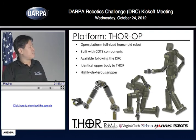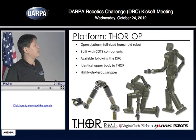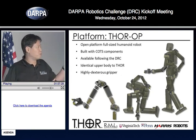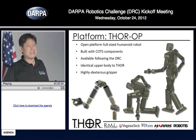The other robot is called Thor OP, OP stands for Open Platform. It's a different approach. This is, as I mentioned, more based on the traditional architecture of using high gain position control servos and using ZMP-based walking. And you can think of it as a souped up Charlie. So this will be done rather easily, I should say.